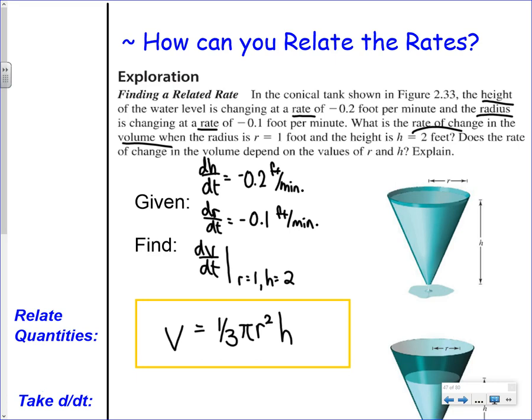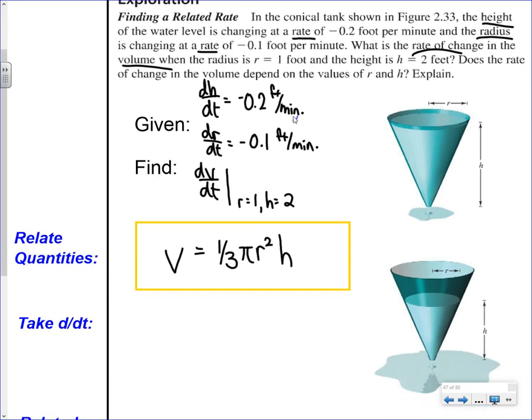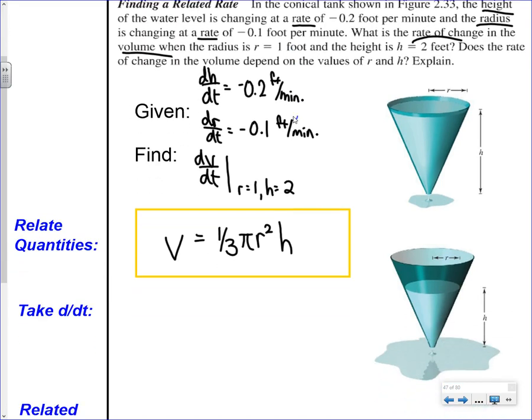Kiddos, in the back of your book, you have some geometric formulas that might help you out. Do we need to review volumes, areas, surface areas of shapes? Yes. But we can do it. We relate the quantities. Wait, pause. What would be my next step? I need derivatives. So what am I going to do to both sides? Derive.